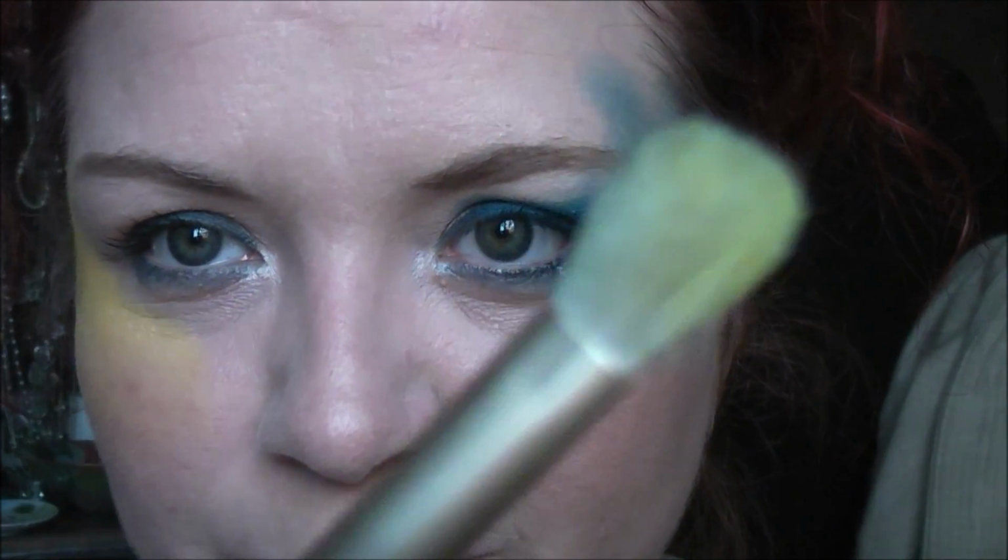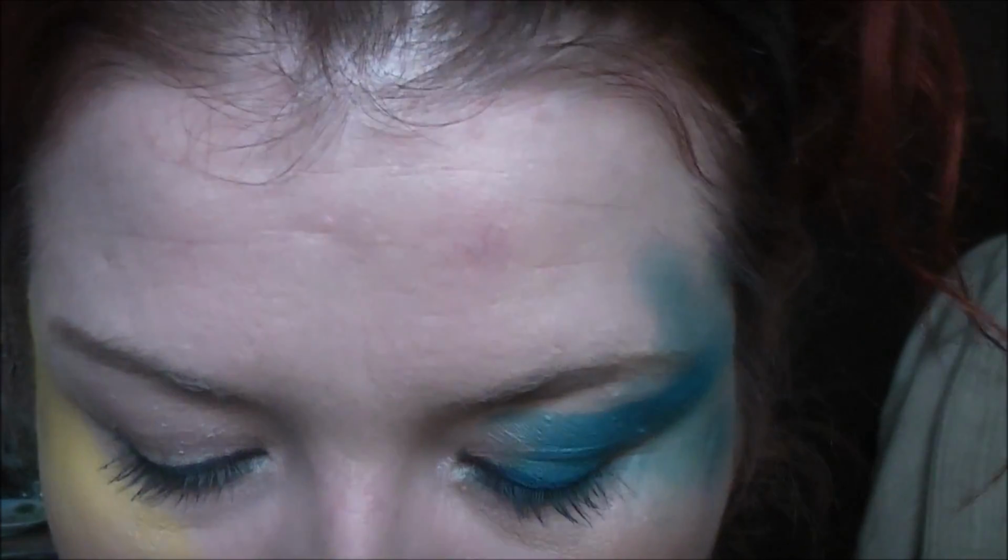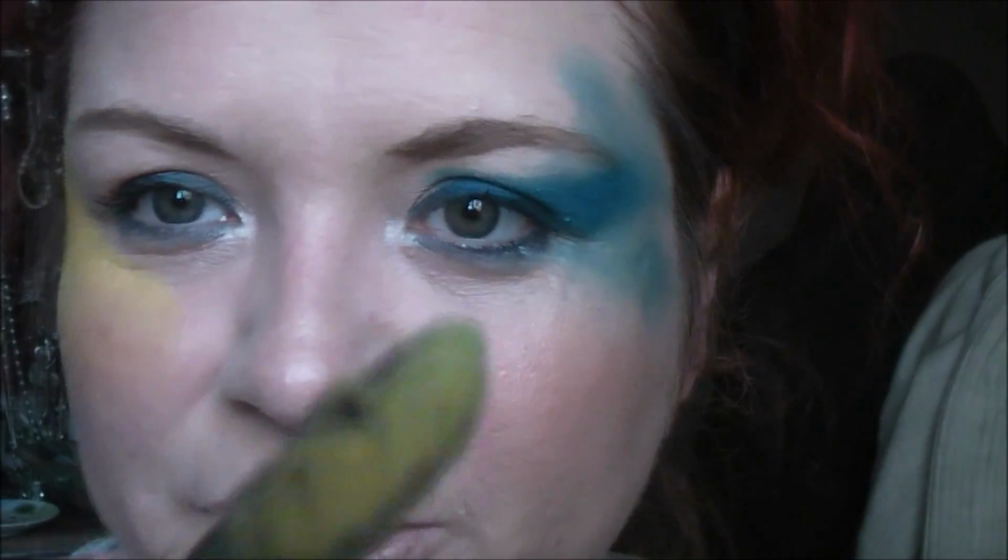These brushes are going to need a bit of a wash. And I actually used this one from Real Techniques. I never normally use this one, to be honest. This is the foundation brush. It is very good for around the nose area and the eyes. And I'm definitely going to wash that. Yeah, these brushes are going to be washed after this, for sure.